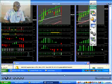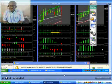If you find yourself in a situation where the consensus and the momentum are conflicting, like they are in this trade, then your best bet is to go with the momentum, whatever's happening in the shortest period of time.